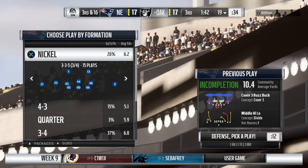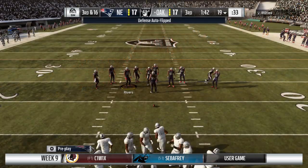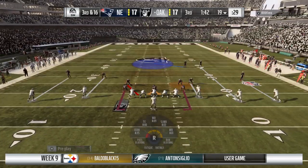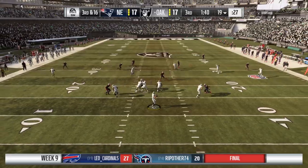Yeah, they get the sack on first down. Then they force the incomplete pass. Now they're just a play away from getting the football right back. But it's a big play. They've got to hold up. The Raiders on third down. They've only converted once in four tries. This is third and 16.